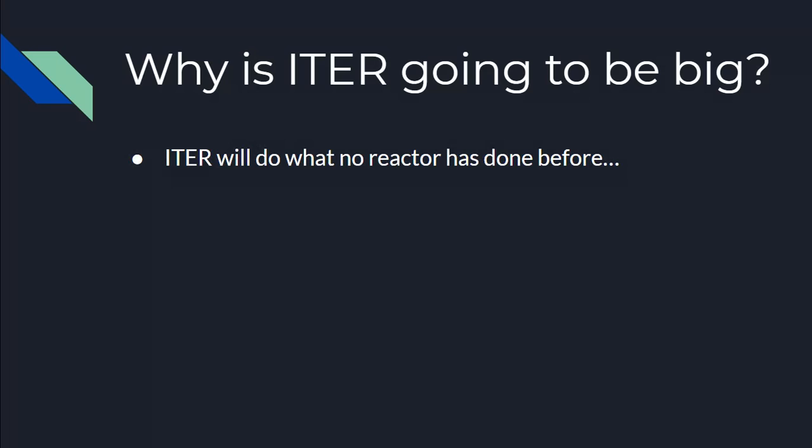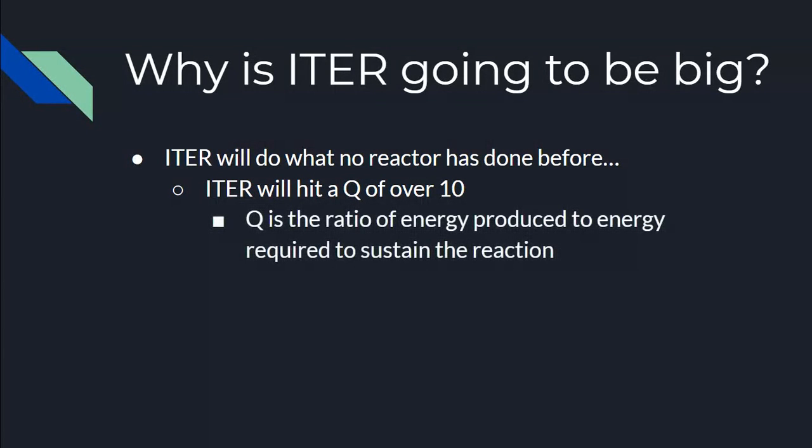ITER promises they can do what's never been done before, which is hit a Q value of over 10. Now, you might be wondering what Q is. Q is the ratio of energy produced to energy required to sustain the reaction. In fusion reactors, it takes a lot of energy to start the reaction and keep it sustained.